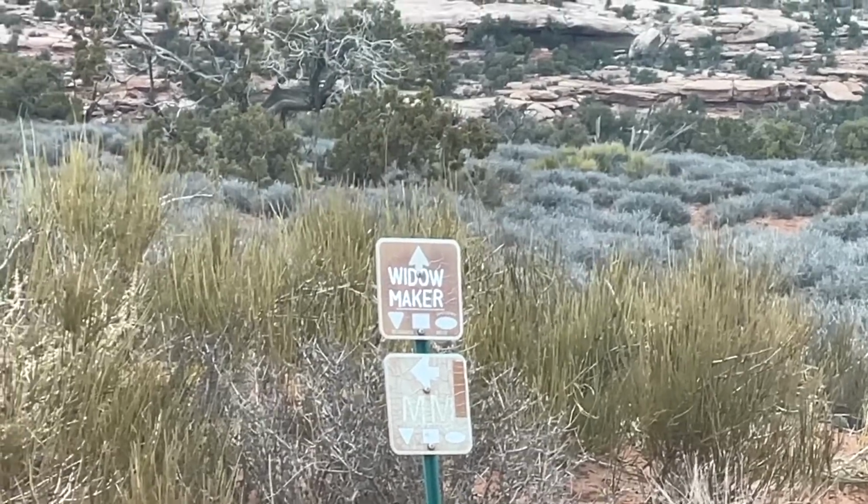Okay guys, so we are actually turning right. This is where the adventure begins for Metal Masher at the end of the trail, and that is called Widowmaker. So here goes nothing, guys. Seriously, this is some serious stuff. It's crazy. So here we go.